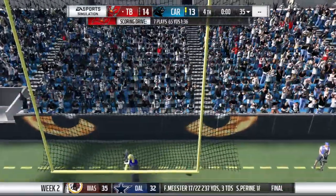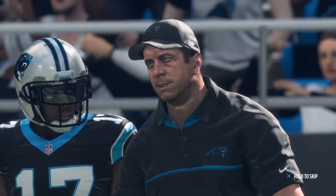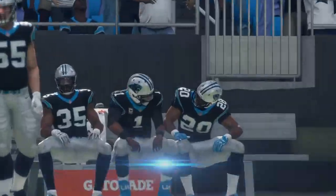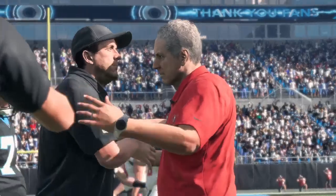And he has got it. And to borrow a baseball expression, they're going to walk off a winner. A road win in the National Football League. Charles, you never take that for granted, no matter who you're playing, no matter where you're playing. You take it and you run with it.